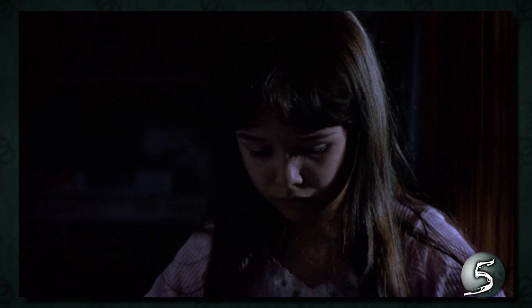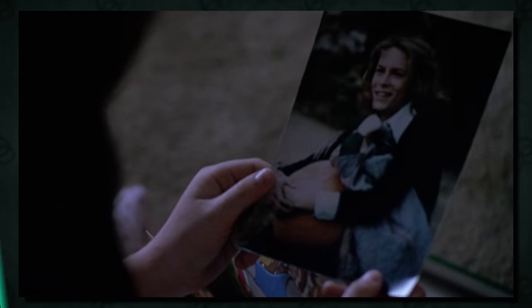10/31 is Halloween. As a soft reboot, there are a lot of parallels to Halloween 1978, some of which were situated very creatively. Let's get into the things you missed.